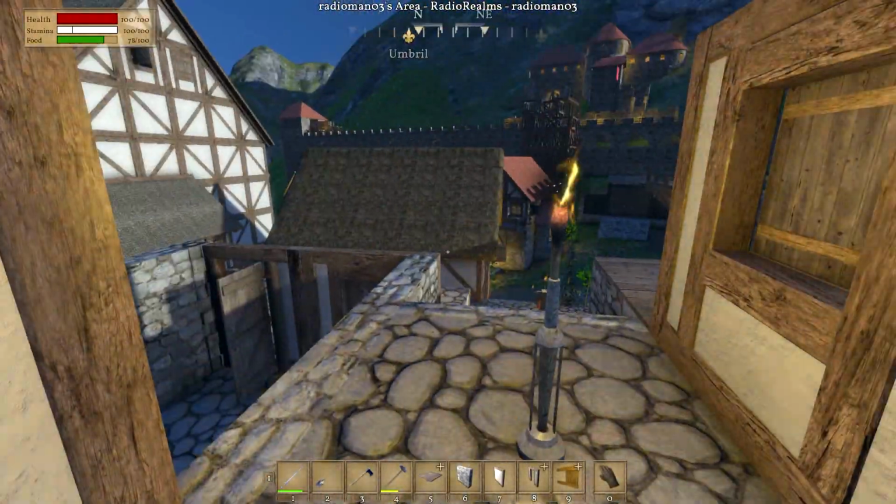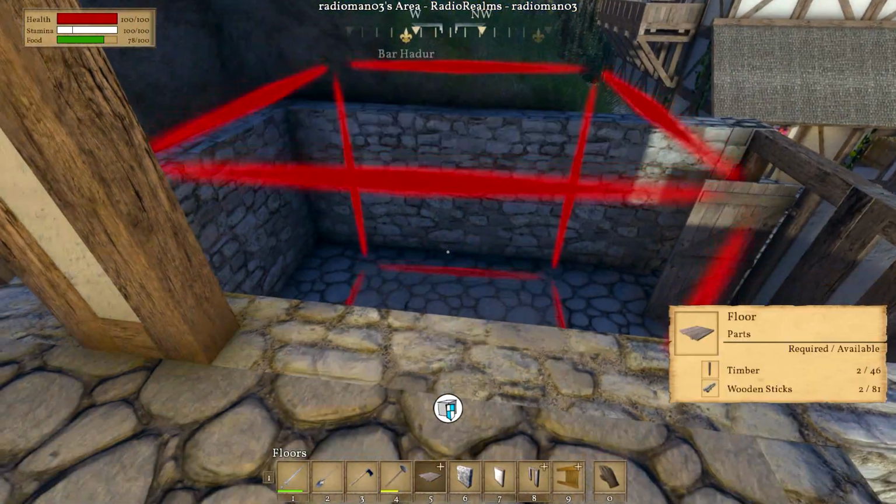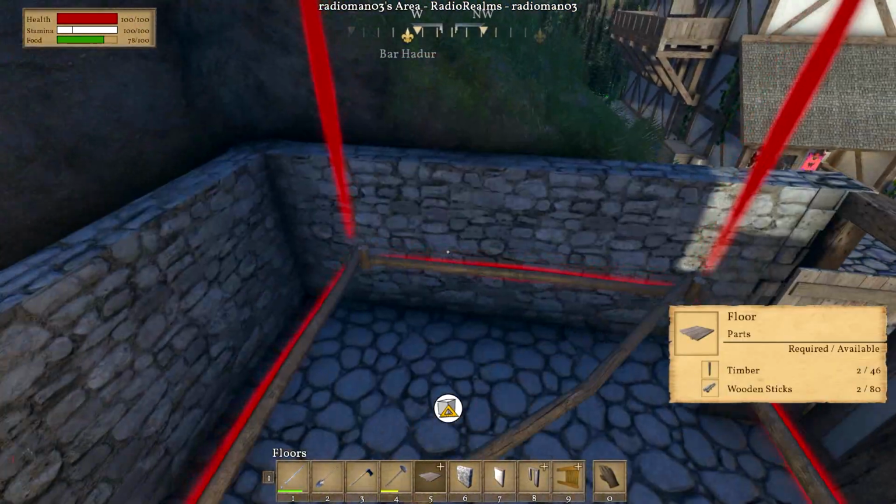All right, let's do. Let's get this other floor put in real quick, and then we'll move forward from here. There we go.